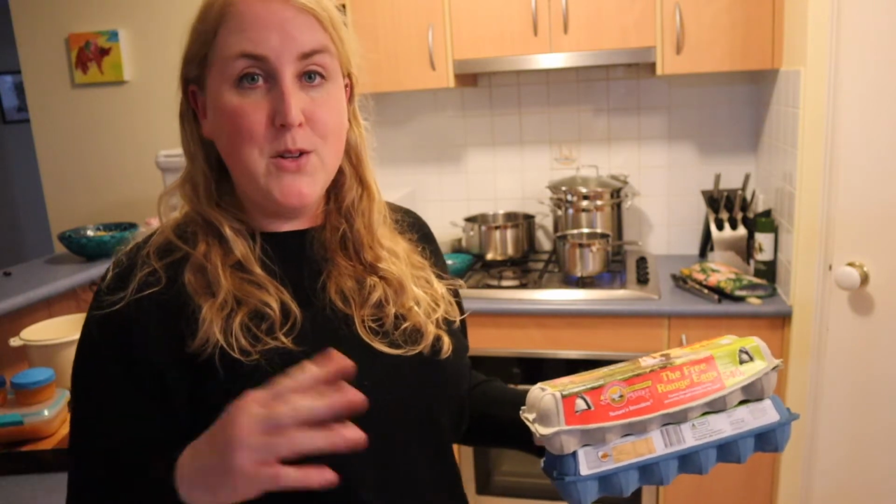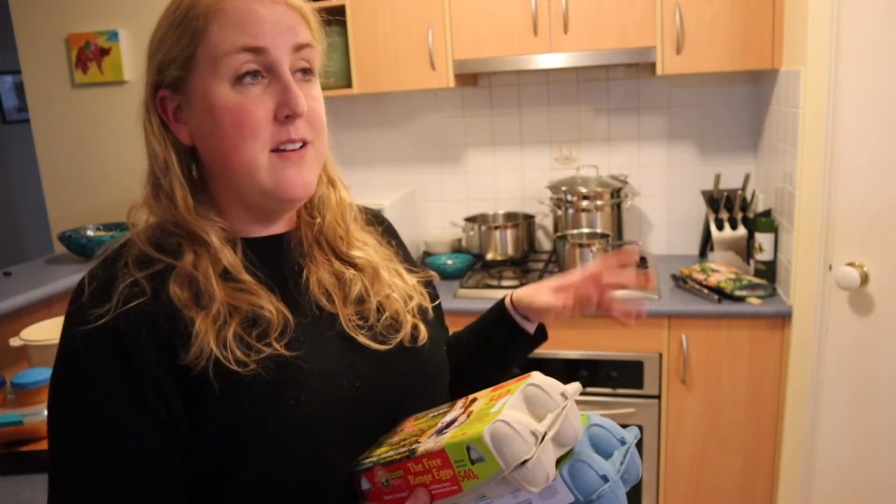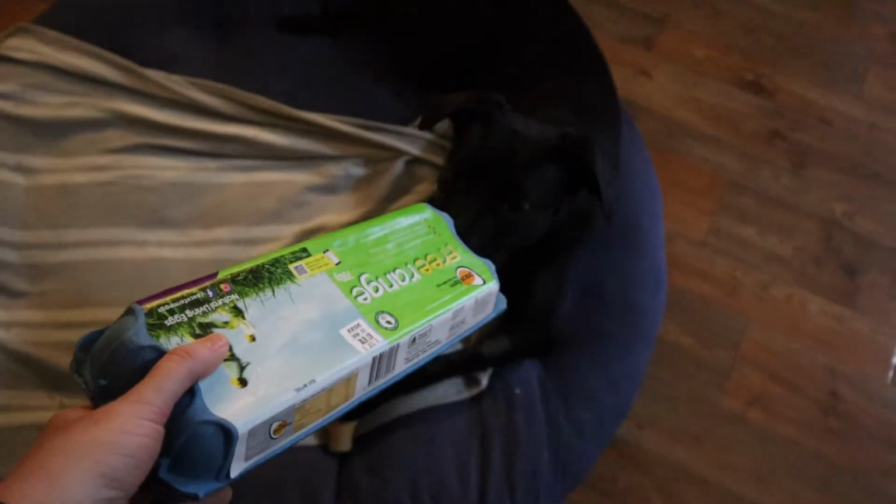There's none of this complicated trying to remember how long you should leave them in. You just whack them in, turn the heat on, and once it's boiling, turn off the heat and put a lid on. It's that easy. There you go, Puppet.